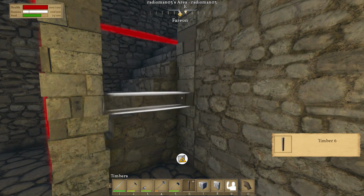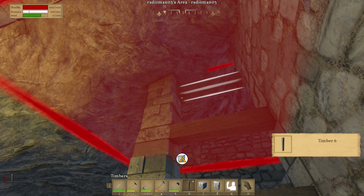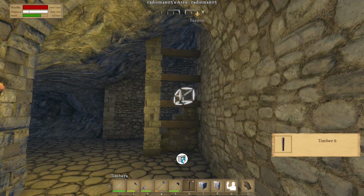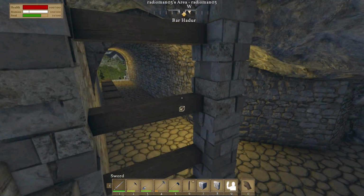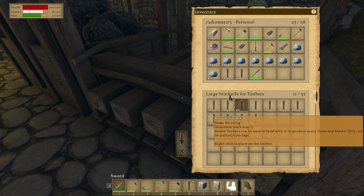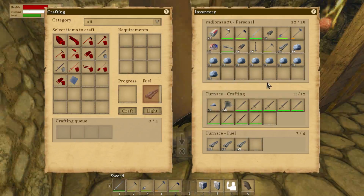Let's get this down to right about... There we go, something like that right there. What do you think? Kind of shows that there's a staircase right here. When you come down, you can see through it, but you don't fall through it. I think that works pretty good right there. We're going to put the rest of these timbers back. A lot of barbarian activity, quite a bit of barbarian activity. That is just one of many that I have killed since I've been playing today. Just a ton of them.